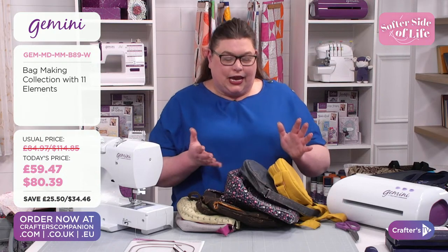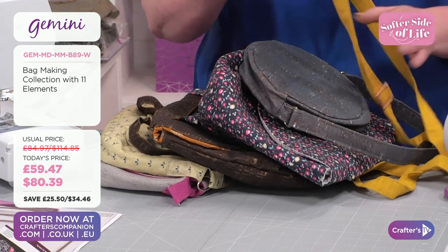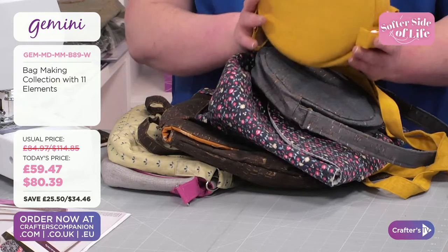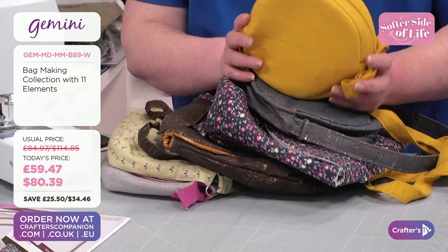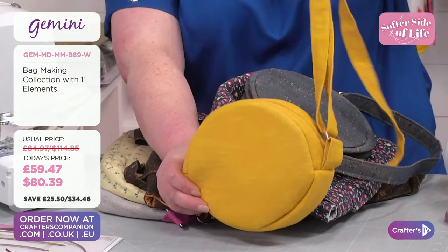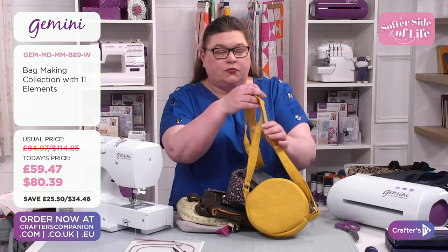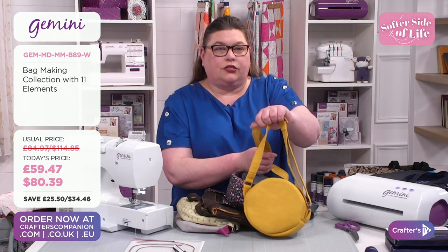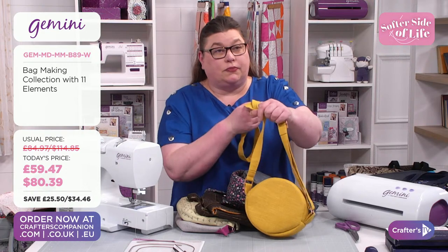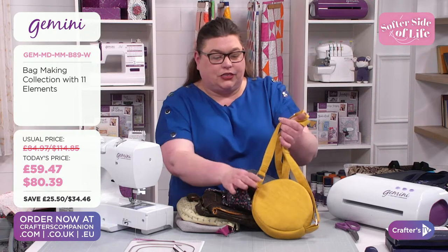So with these bag dies, this first set that we've got are fantastic. And like I said, the deal on these are brilliant. I mean, this one here, we've got the circular. So this is the circular crossover bag. And on this one, this is where you can start to adapt it. So this one's got a really long strap on it. But you could have a small strap if you just wanted it as a small bag like that, or a shoulder bag. You know, it doesn't have to be a crossover one. So you can start to adapt it as well.